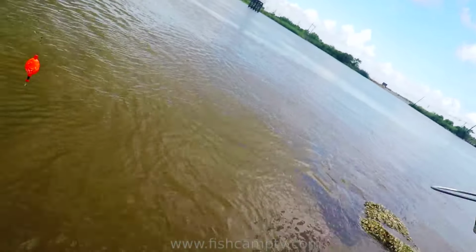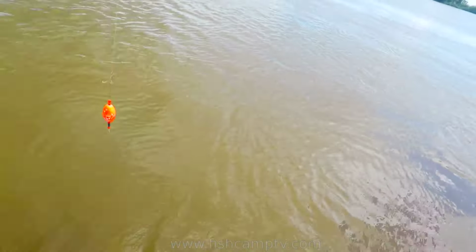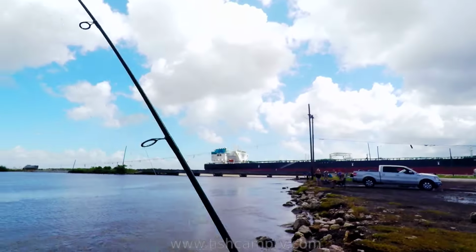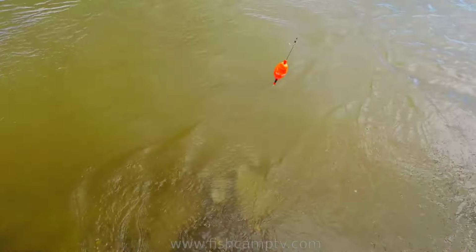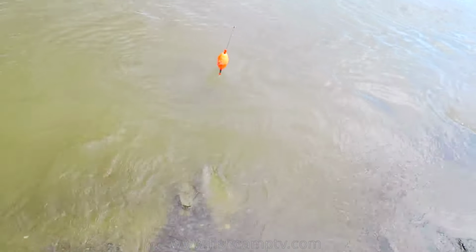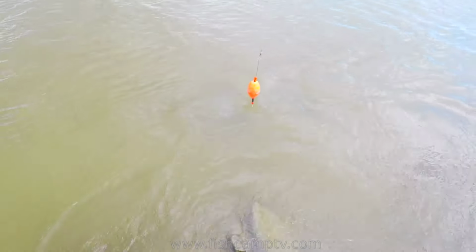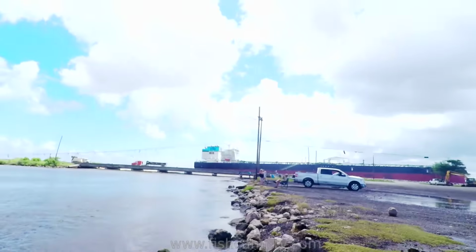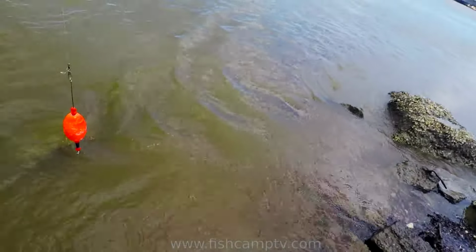All right, hold on. The ship will help us a little bit. All right, the ship is actually helping us get our thing unsnagged. We haven't caught any fish today, but it's quite exciting, as you can see. I'm trying not to fall in the water. I got snagged, and this ship is sucking all the water out. It's helping me get it.